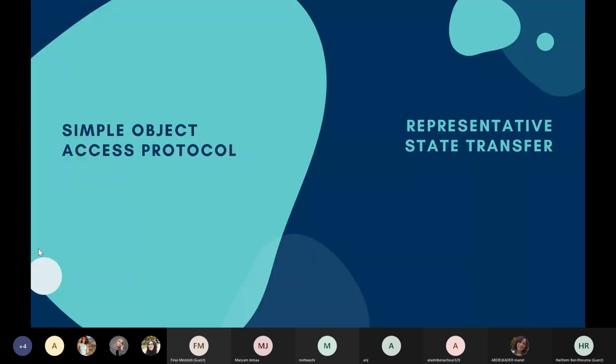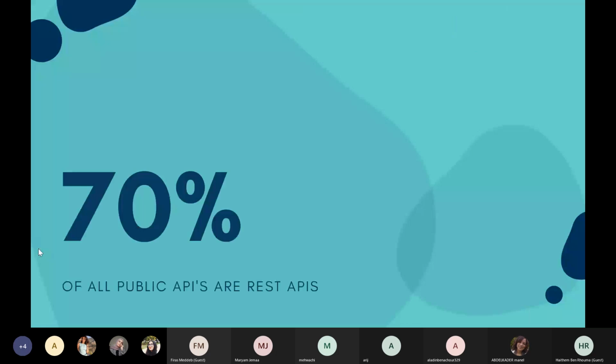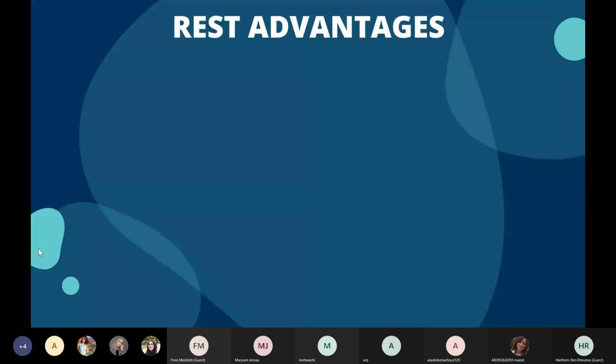70% of all public APIs are REST APIs. You need to select between SOAP and REST based on the programming language you use, the environment in which you use it, and the requirements of the application. SOAP is definitely the heavyweight choice for web service access. It provides the following advantages when compared to REST.